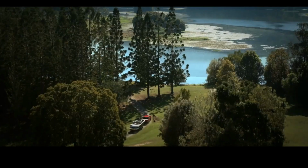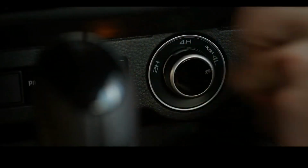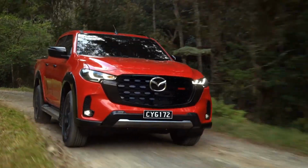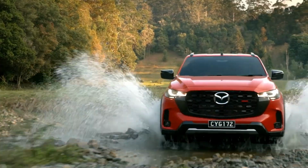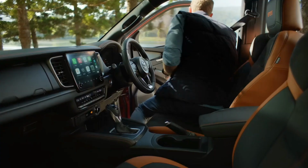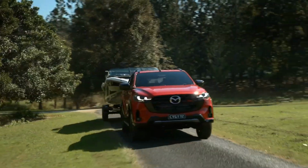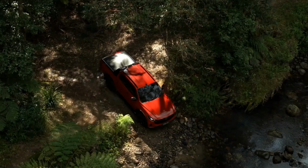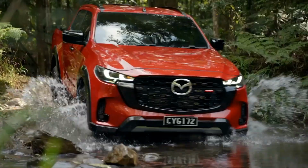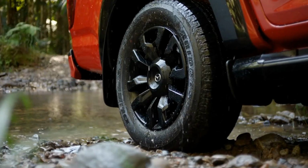So, who should buy the 2025 Mazda BT50? If you're a tradie who needs a reliable workhorse that won't break the bank, this is absolutely worth considering. If you're an adventure seeker who wants off-road capability without the premium price tag, the BT50 delivers. However, if you prioritize cutting-edge technology, the smoothest ride, or the most powerful engine, you might want to look at pricier alternatives like the Ranger or Hilux. But for pure value, the BT50 is hard to beat.